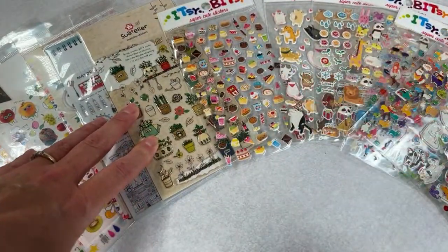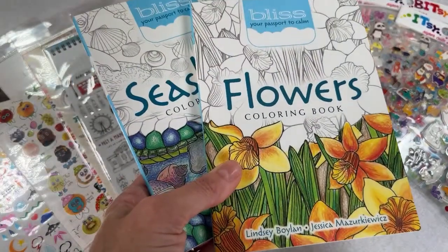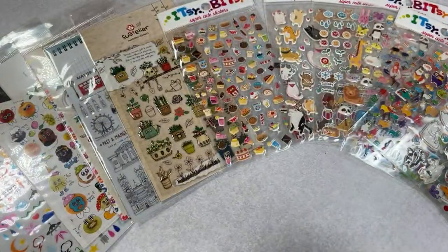The flowers and the seashore coloring books. Okay. I was like, Carolyn, what are you talking about? Okay, flowers and seashore coloring books, and I think I was doing those 2 for $5. Thank you so much, Carolyn. This is what you're referring to, the flowers and the sea coloring books. Thank you, Carolyn. I'm going to add that. Actually, I'm going to start one for you. You actually don't have a paper started.